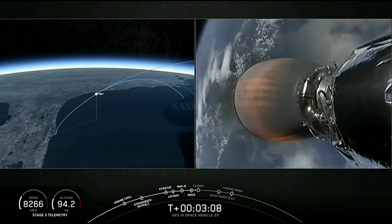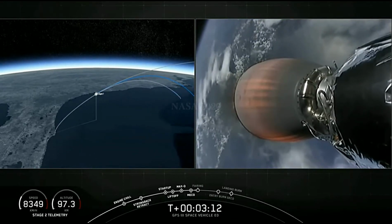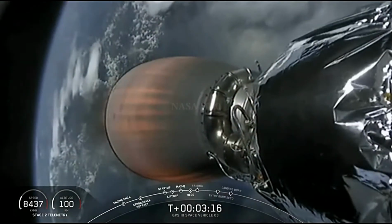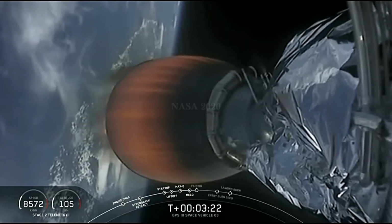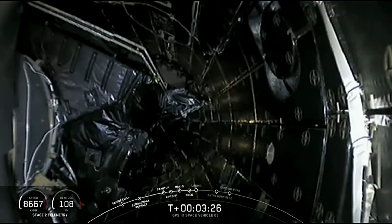First stage continuing to coast to apogee, where it'll then slowly turn around and descend back to the drone ship for landing in the Atlantic Ocean. The second stage engine beginning the long burn to get it into the parking orbit. Acquisition of signal, Maryland. Coming up, fairing deploy. Waiting to see the camera switch forward.